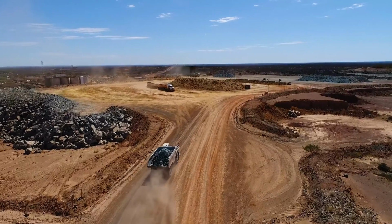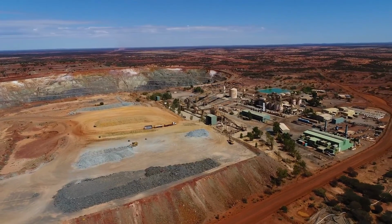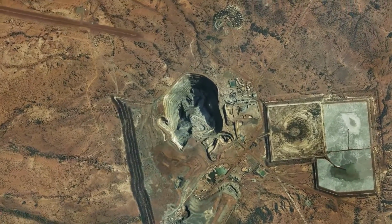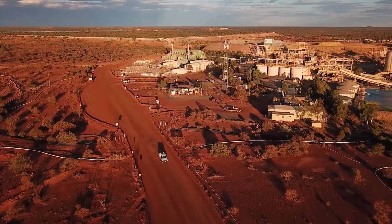Lower grades and the cost of remnant mining, combined with an overwhelming array of historical data, has led to the pursuit of an innovative technology to ensure that Plutonic continues to produce gold for years to come. Let's take a look at what we've changed over the past 2 years.